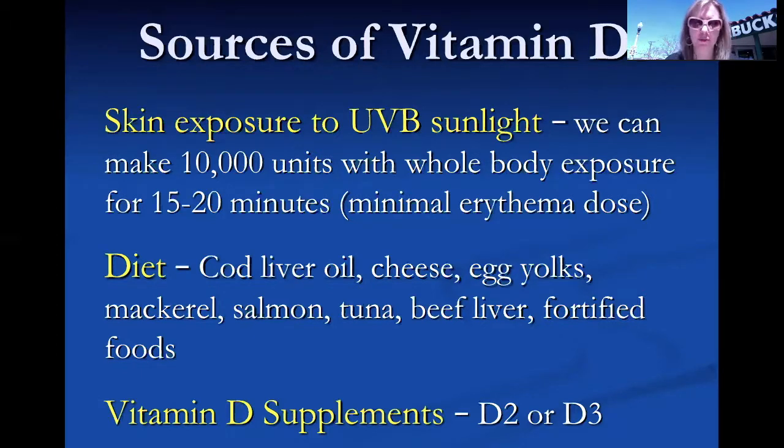So just a little plug there for sun exposure on our skin. And I'll be happy to talk about that more another time, or to you personally as a member. Also, I want to look at diet as a source of vitamin D.